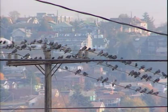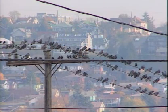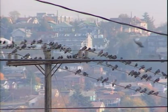Birds can safely sit on one of the wires on power lines because their bodies don't complete a circuit. The monsters in science fiction movies, they complete circuits. Ouch!